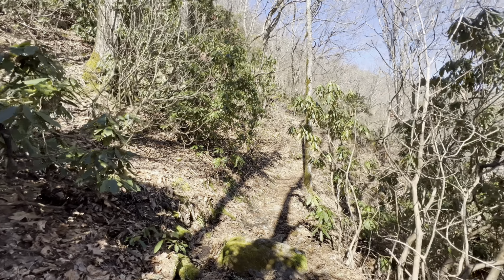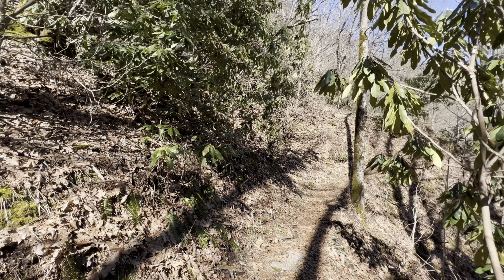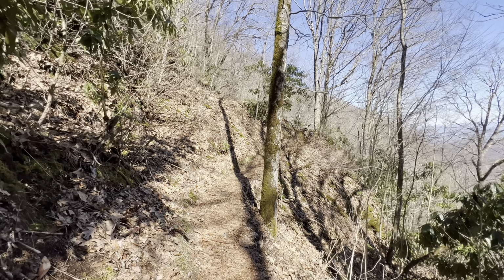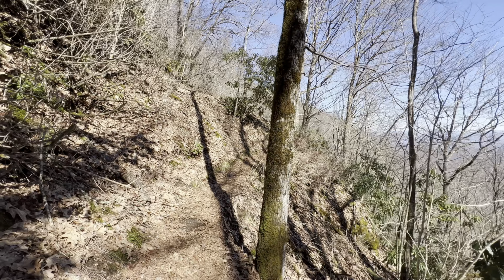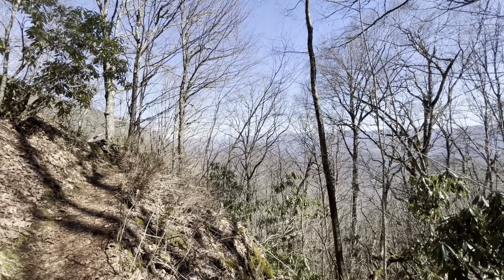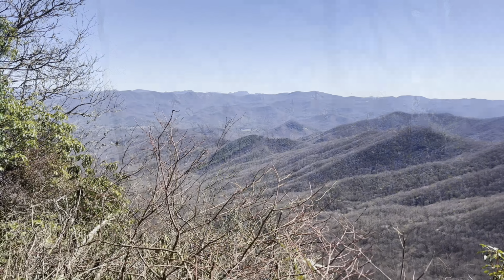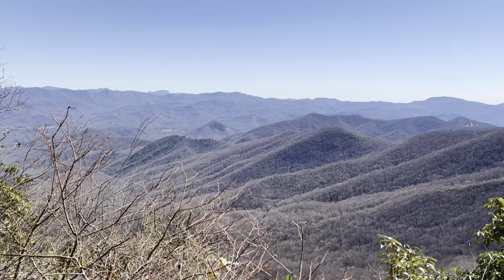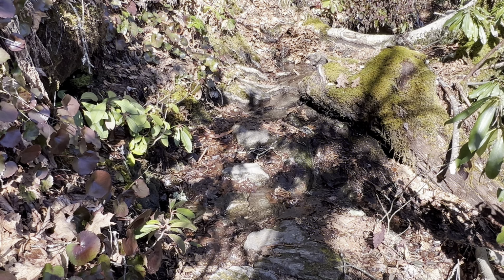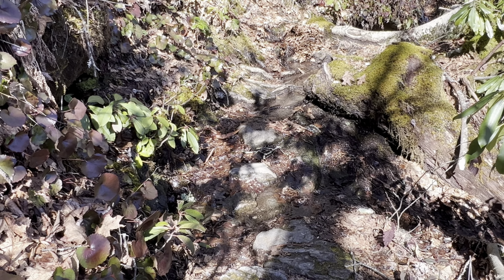Not sure if we're climbing Bear Pen or Big Butt or if we're beyond those and are already on Albert. But there's a big mountain in front of us, and I think that must be Albert because the other mountains were smaller. We're way up high. This is our trail, isn't it beautiful? All little waterfalls.